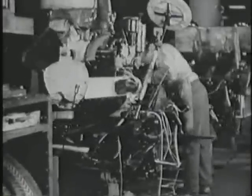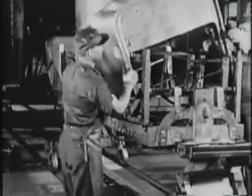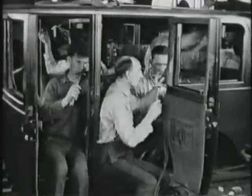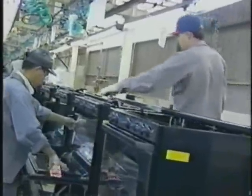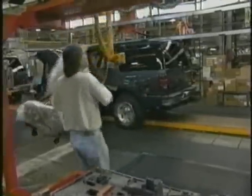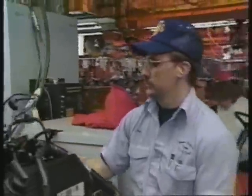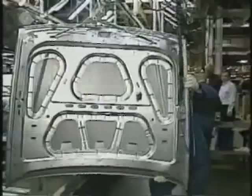I think the assembly line is the most significant technological development of the 20th century. Nearly everything that we use, we would not have it in the quantities we have it and at the prices we have it without the assembly line. The assembly line moves the world. It is the driving force behind every industrial nation on Earth.